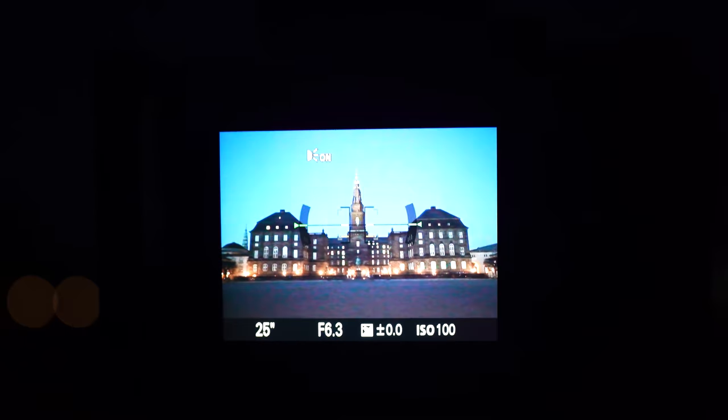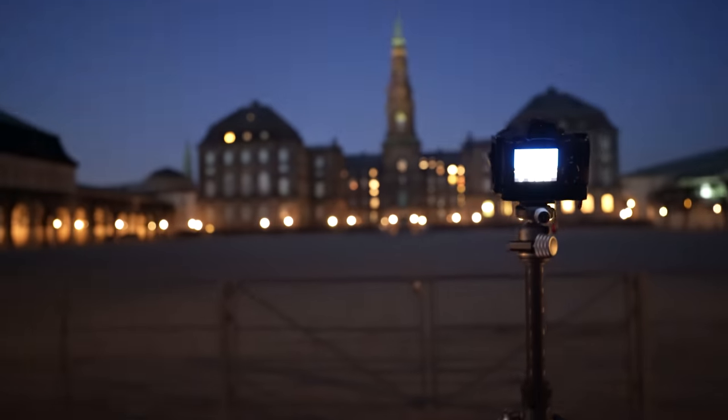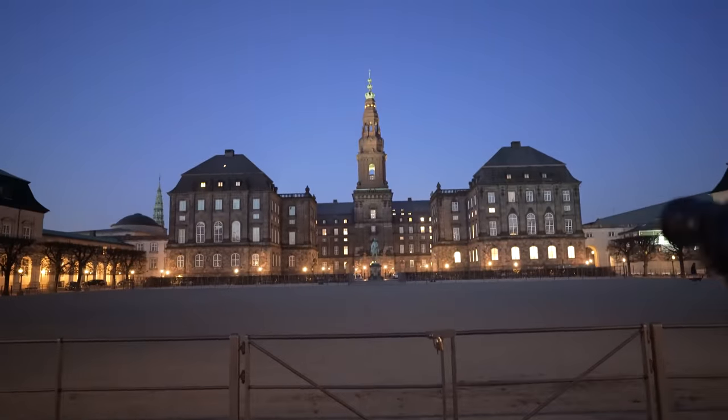So yeah, I'm going to stand here for the next half hour and just shoot through the blue hour. And then I will figure out which shot is the best when I come back home, and you can see it here.